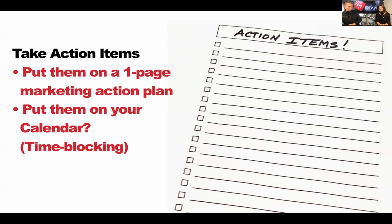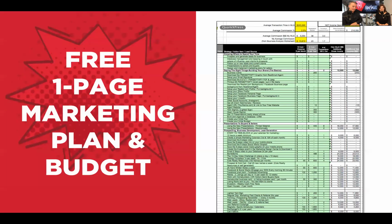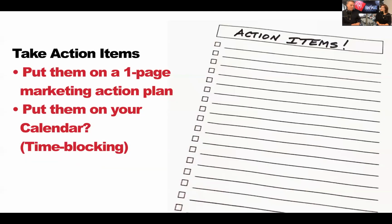Right. So I want to set the stage here a little bit. We're going to talk a lot about action items throughout the week. At the end of the week, we're going to put it together into a one-page marketing plan and a budget. We're going to have a lot of things listed there to help you, and you can customize it. You can add, delete, create your own. So as we're going through the week, write down each action item, I need to do that.